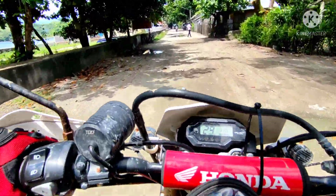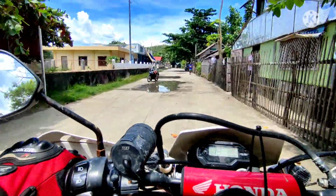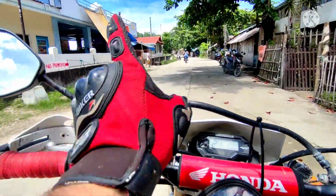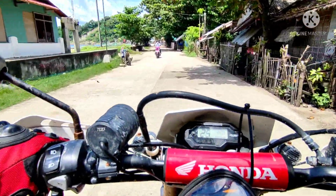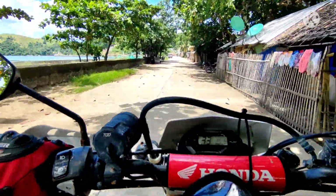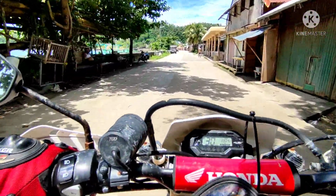Into the township. First thing we come to here is the wet market, locally known as a palenque, on the left, where you can get meat, vegetables, basic groceries. That's what's in there. But today I need to pick up some hardware, I need to pick up some meds, and I need to do some grocery shopping. So first port of call.